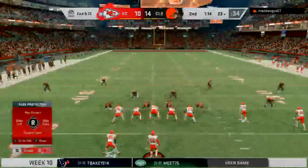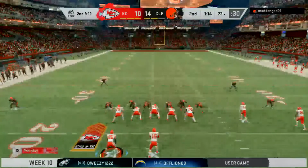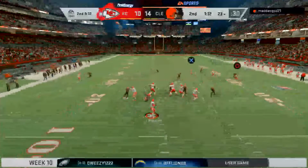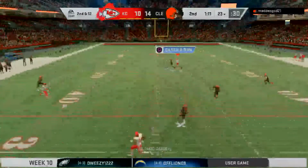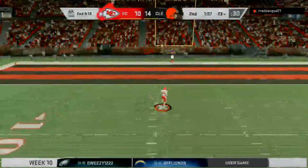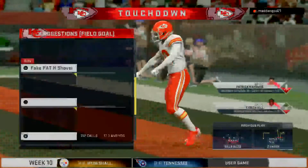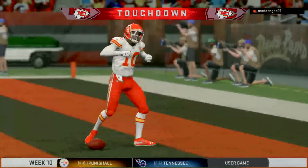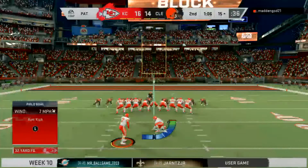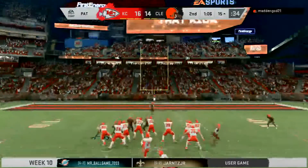First play of the drive goes the wrong way. Here's 2nd and 12. Mahomes going to throw. And going deep for Hill. It's caught inside the 25. And he will take it on in for a Chiefs touchdown. Tyreek Hill, 77 yards, as his guys are able to regain the lead.